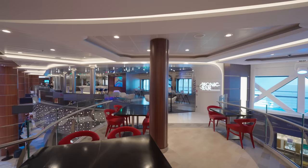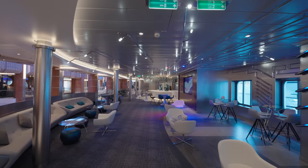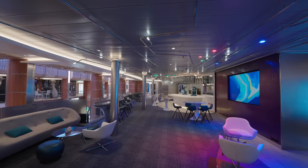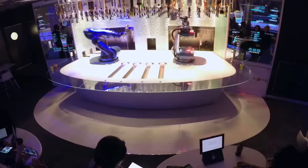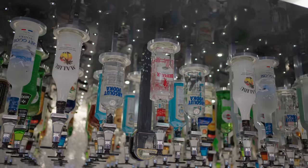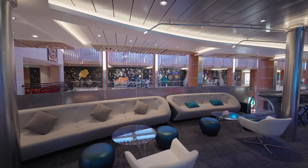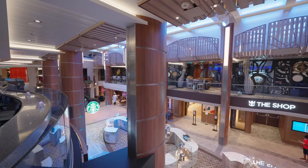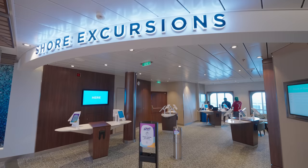The Bionic Bar features two robots who mix and serve your drinks. It's really cool. And if you have the beverage packages, it's included as well, which is really great. Some of the cruise lines charge extra. Next door, you can find the Shore Excursions desks to book your next adventure on shore.